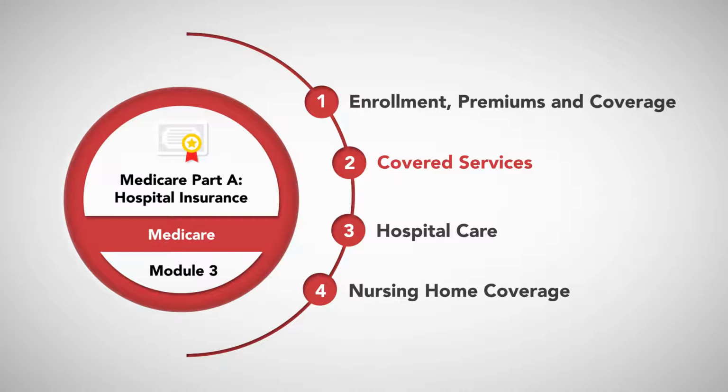Covered services. Now let's look at what types of services are covered under Part A.